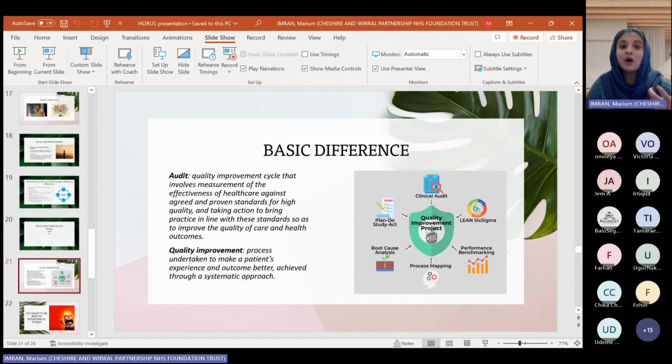Whereas audit is a quality improvement cycle. If you understand this basic difference, that audit is a cycle, you have to do it, then you have to check how much of what you have done is effective. And QIP, quality improvement, is a whole pattern. It's not a cycle, it's a pattern. It's a whole process where you actually bring some change, a positive change, in a healthcare setting.